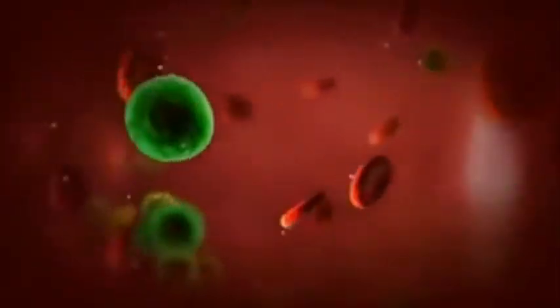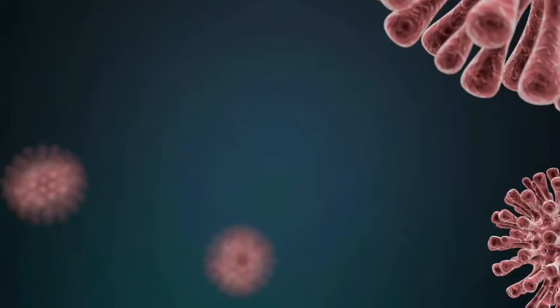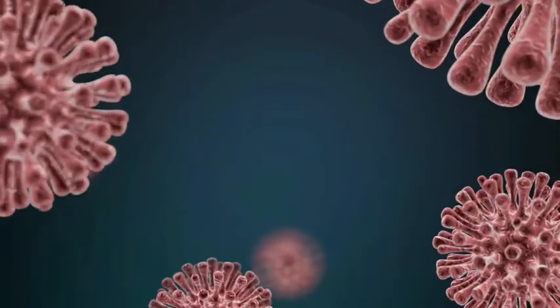In summary, COVID-19 vaccines help our bodies develop immunity against the virus, but the vaccines also give our bodies memories so it will remember how to fight the virus if we're infected in the future. Protect yourself and others from COVID-19. Stay safe and follow all safety guidelines.